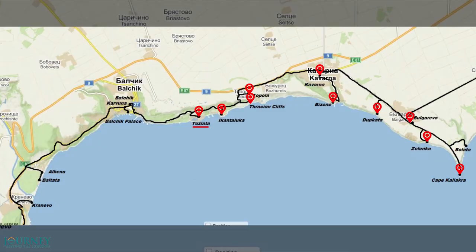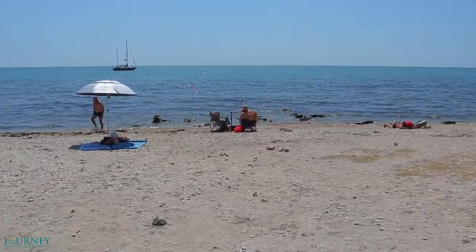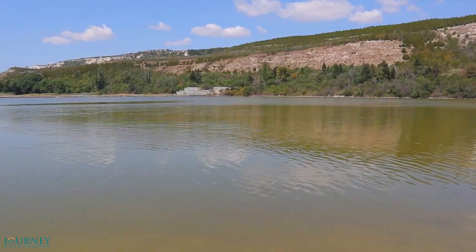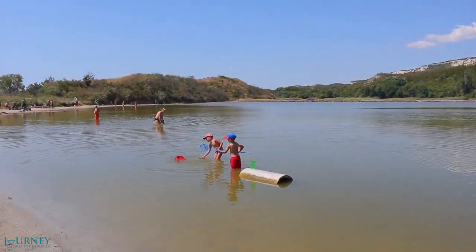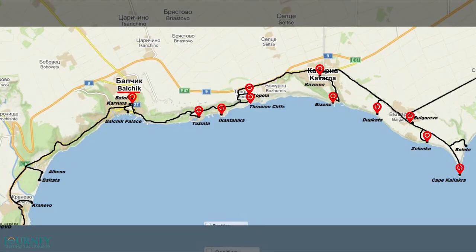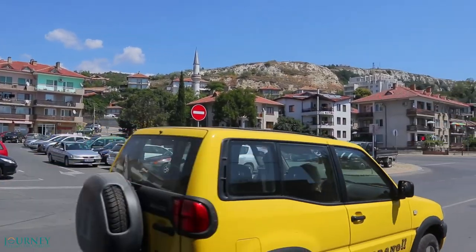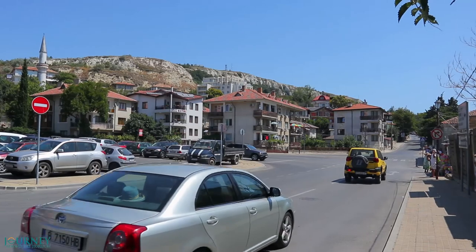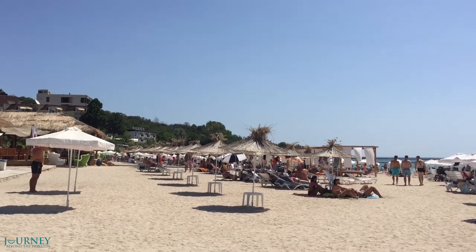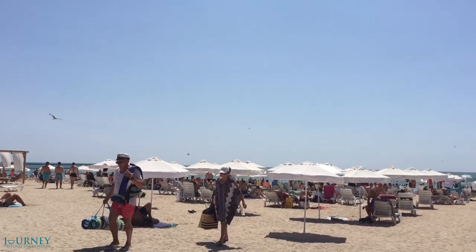The next point on our route is Tuzlata. There is a small lake beside the sea beach used for mud baths. We arrive in the next city on our route. This is Balchik, a very important place in the Bulgarian Riviera. First, we go to enjoy the beach. The beach is short but white, with fine sand full of people in summer.